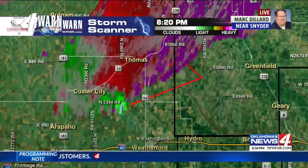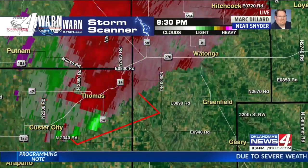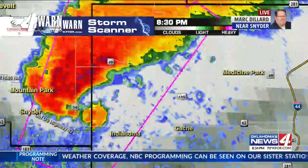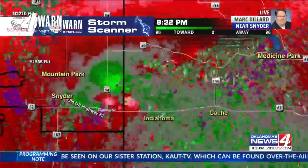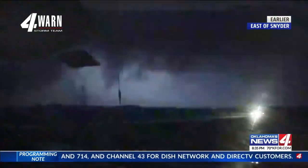So, again, impressive multi-vortex tornado crossed Highway 62 just east of Snyder at the Highway 54 junction. We're heading north on 54. We're going to catch the mountain road and go east over towards Saddle Mountain, which is where this tornado is heading off to the north-northeast. Mike? So, Mark, you're doing a great job. Be careful.